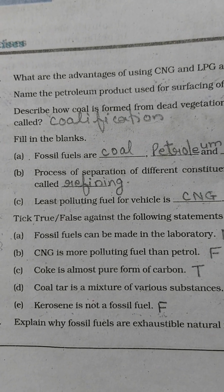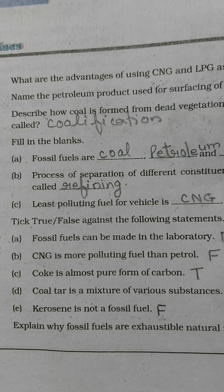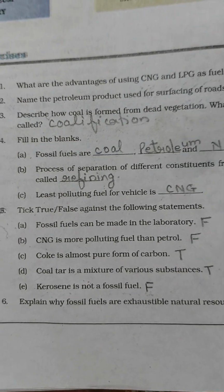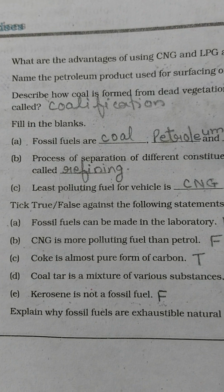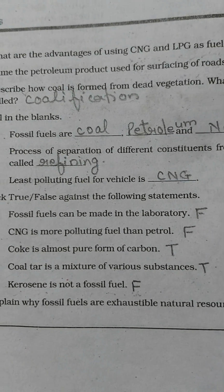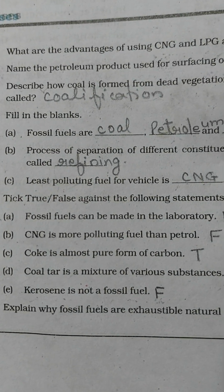And remember, coke, coal tar and coal gas are the derivatives obtained from the destructive distillation of coal, that is burning of coal in absence of air. So these derivatives are obtained, and coke is a very useful substance. Now coal tar is a mixture of various substances. Again, it is true. And E, kerosene is not a fossil fuel.